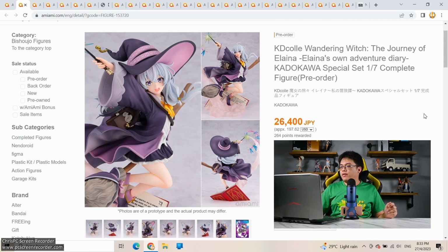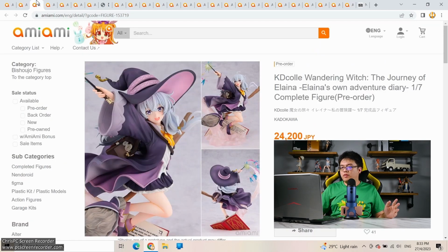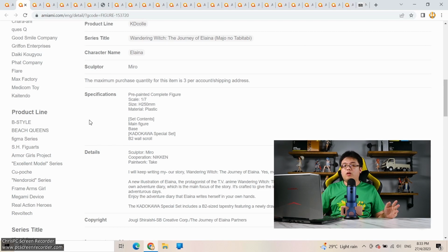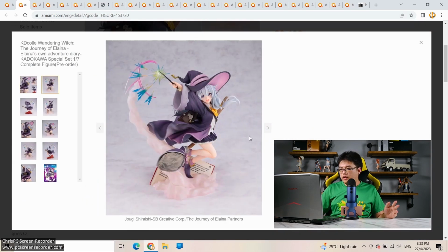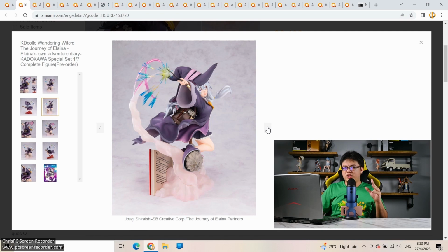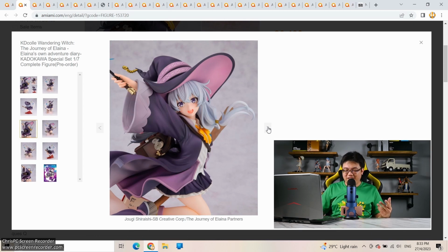The next one here from KD Call, we have a 1/7 scale figure of Elena. This is a special set, 26,400 yen. That's a cheaper version for 2,000 yen less. So with the special set version, you're getting a wall scroll, B2 sized. Alright, let's have a look at the figure. I still prefer the Good Smile version a lot more. Yes, the pose on this version by Kadokawa is more dynamic. But in terms of the color tone, you know, the color combination and the props around the figure, I like the Good Smile version a bit more. Though this one here is not a bad purchase as well. Ideally, you will want to buy both, right? But if you can't afford one, my personal preference is the Good Smile version. But if you like this one more, then sure, go ahead and pre-order this one.